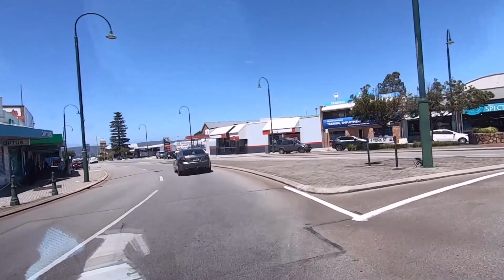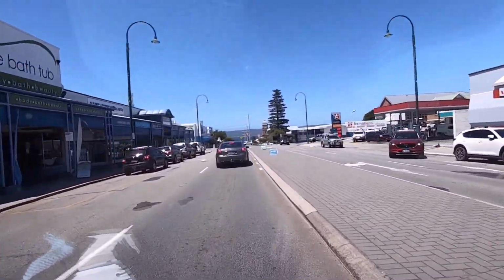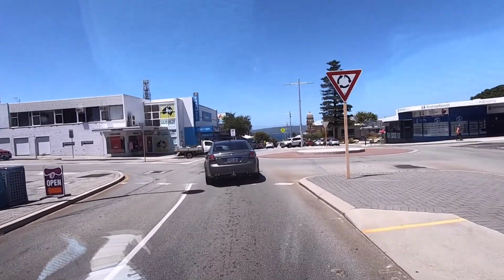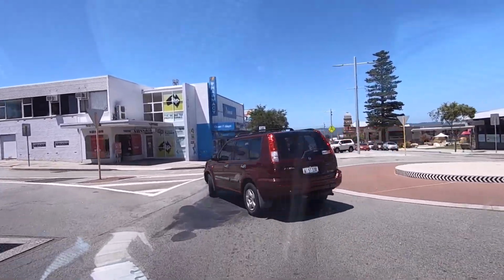So we're just turning on to York Street, the main street in town. I think I forgot to mention that the main street we just turned off is Albany Highway, and Albany Highway runs 400 kilometres from Albany to Perth, which is the capital of WA.